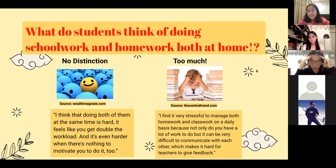And yet the homework we're getting is unfortunately no different. So please have a think about it. Homework needs a distinction from schoolwork. Otherwise, it is just additional work.